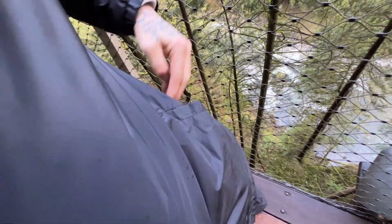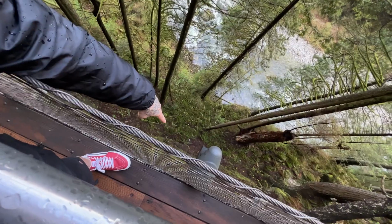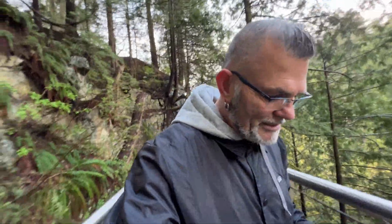Careful rummaging through your pockets out here, because you may lose things, like down there. Like all that stuff. You can see little dots of garbage and things. There's probably a few cell phones and a few pairs of keys down there, I'm sure.